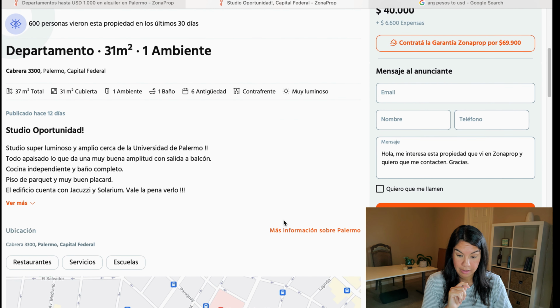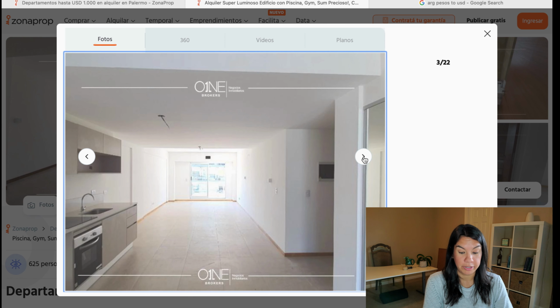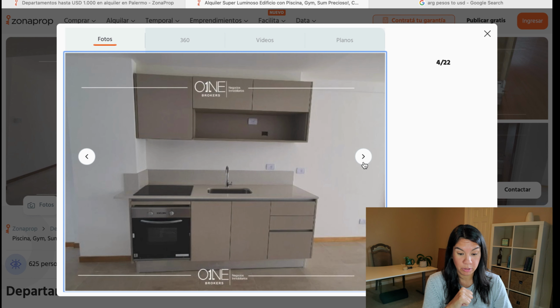Here is one for 70,000, which I believe is going to be about 700, but let's just check my math. Yes, so 720. So this looks like a newer building in an older neighborhood. You can kind of tell it's pretty new. This looks very modern, the kitchen. And you've got a really nice open living room area. Again, modern kitchen, very nice.